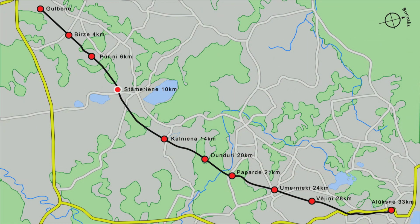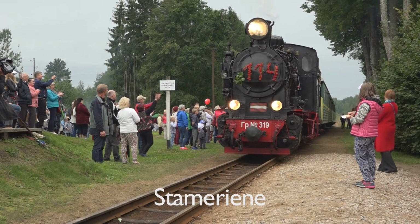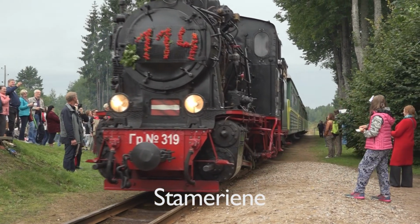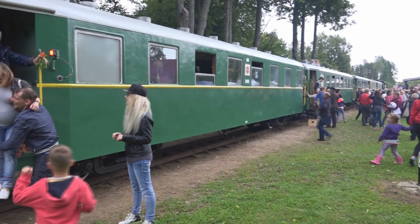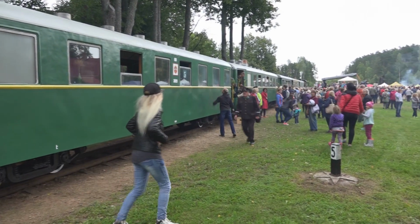It seems such a short while until the first 10 kilometers have been covered to approach Stamriana, the first major stop, with plenty of warning that Ferdinand is on the way. The party is in full swing at this favourite spot, 1/3 of the way to Aluksne. Many get off to enjoy the spectacle, to visit the attractions and to stroll to see the sights.